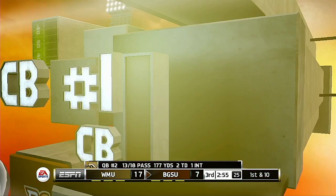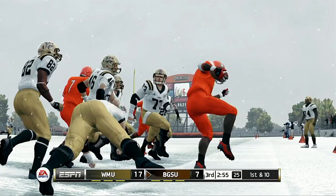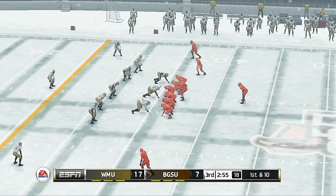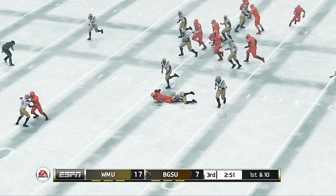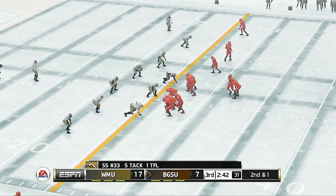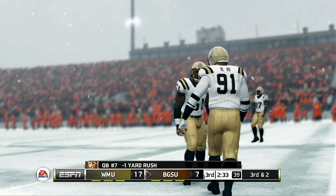That INT puts them in a position to make this a game. Yeah, they really needed that. That's a huge boost to morale. From the 36-yard line, first down. Makes it to the 27. And down he goes, right around the 28-yard line.